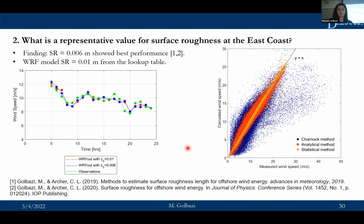So I conducted a study. I looked at 3 different methods used in the literature. Basically, I looked at which method does the best, and through that method, I predicted the best representative value for the surface roughness length at the East Coast. For this, I used the measurements from 2 campaigns at Nantucket Sound, and I verified that this value of 0.006 meters for surface roughness does the best.